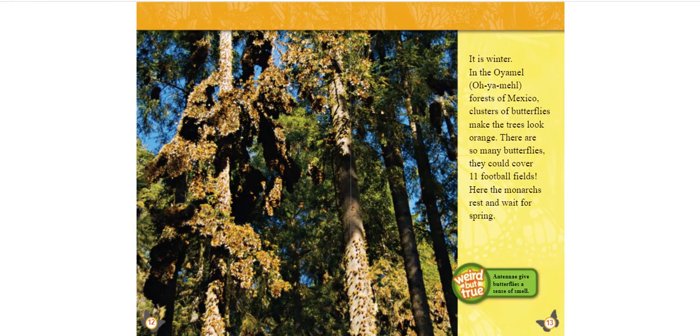It is winter. In the Oyamel forest in Mexico, clusters of butterflies make the trees look orange. There are so many butterflies, they could cover 11 football fields. Here, the monarchs rest and wait for spring.